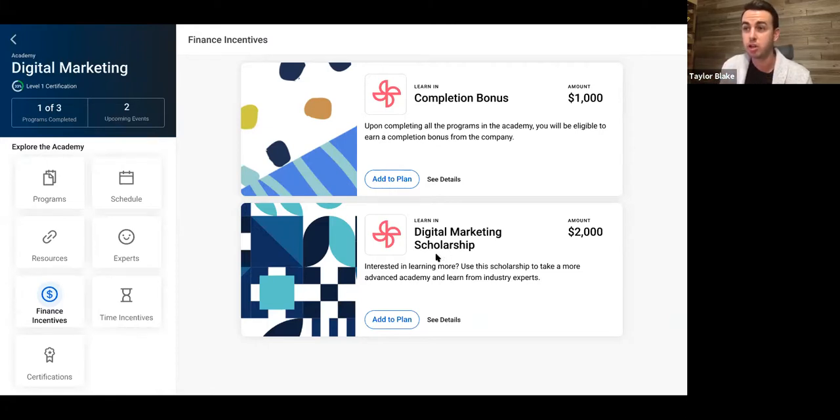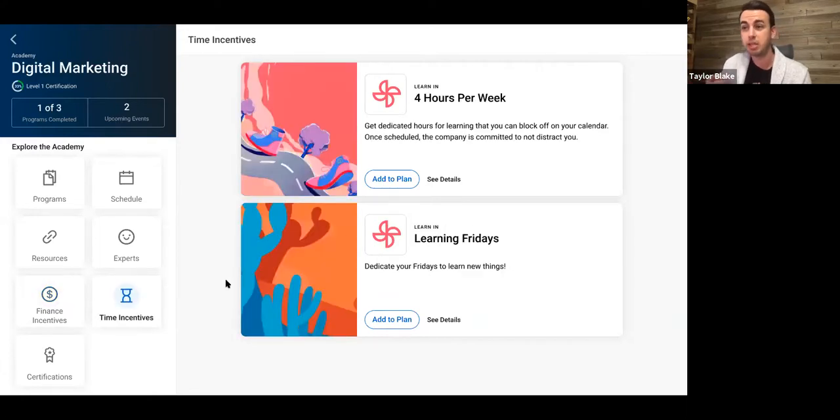You can set up the scholarships, like we talked about, the digital marketing scholarship, so that employees can have access to the best external resources, courses, programs. You can set up time incentives that are specific to digital marketing that are available for this community. Maybe that's a few hours a week or a few hours a month.